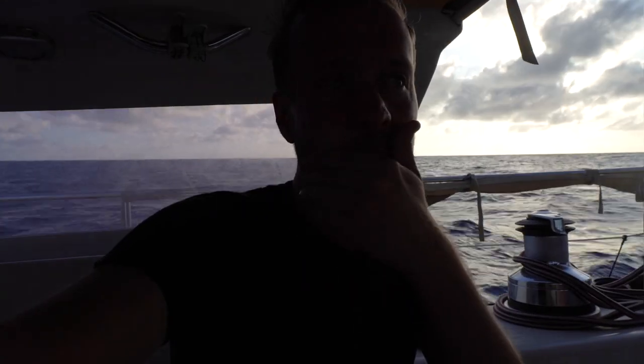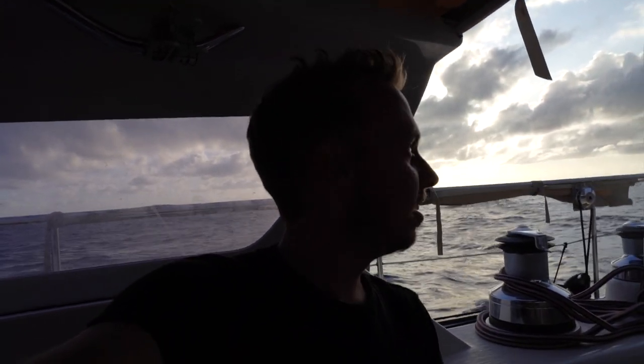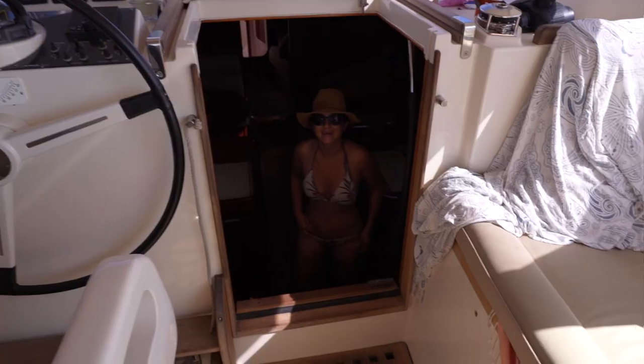Good morning. It is our last day at sea. We had a really nice sail through the night, but unfortunately the wind's gotten really light, so we're motoring now, as you can probably hear. But it's okay, because we only have about 60 miles to go, and then we'll be in Ascension, so that's exciting. The home stretch should be there this afternoon, just in time for cold beers. Yeah, it's a beautiful morning, yet again on the South Atlantic.